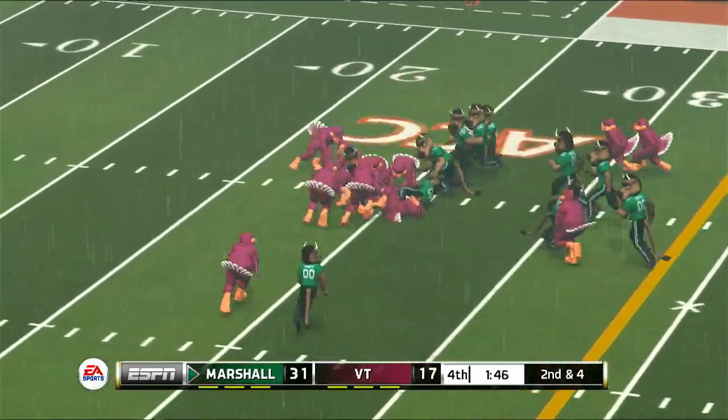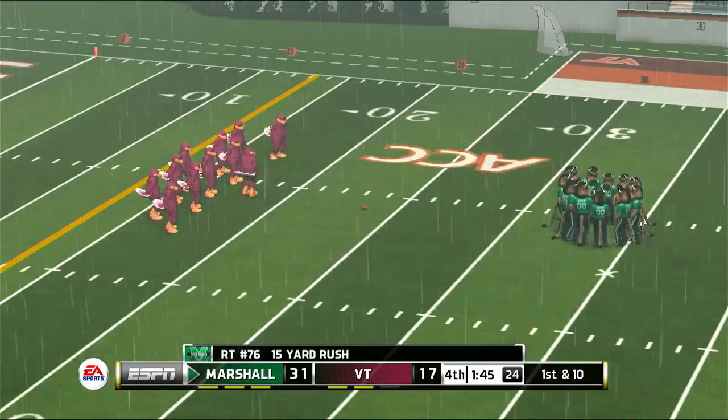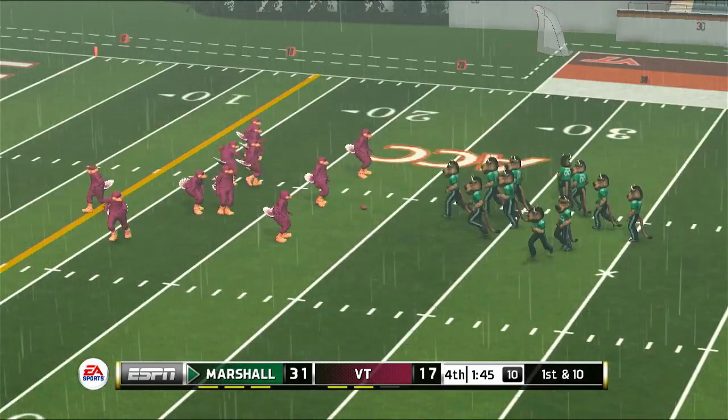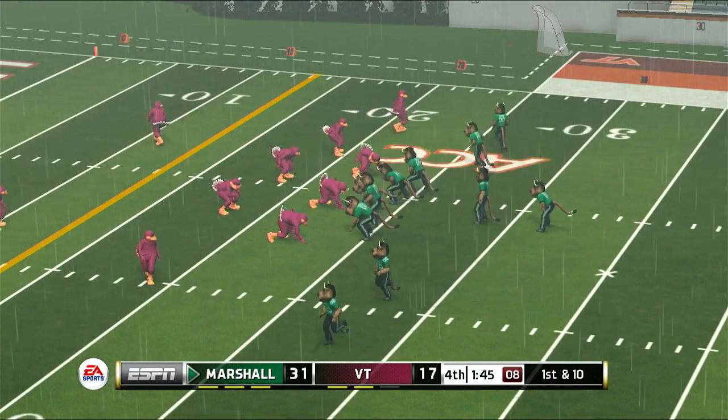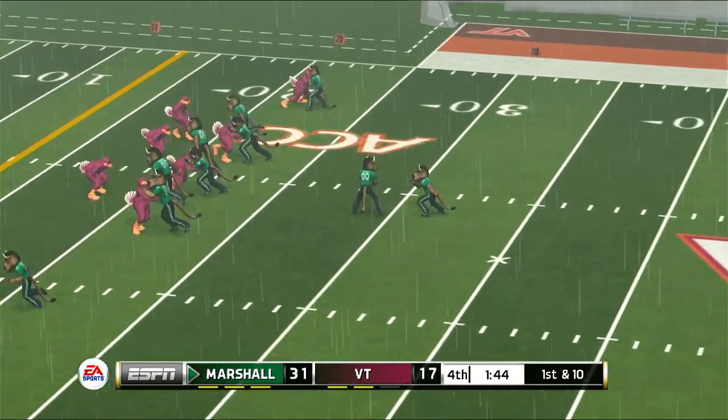He's at the 30. There's a fumble. The offense scoops it up. And down he goes at the 24-yard line. So the offense is very lucky to keep possession of the ball. I think he was looking upfield and trying to look for some room to run, but he forgot about the football.